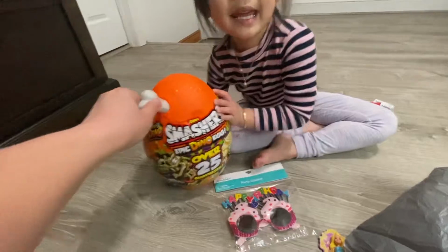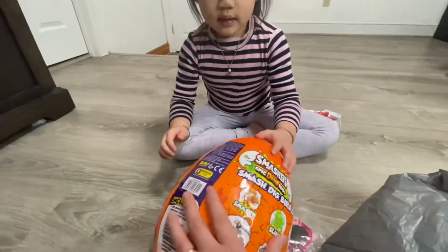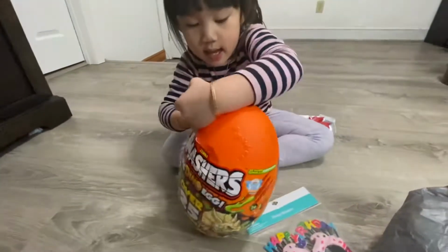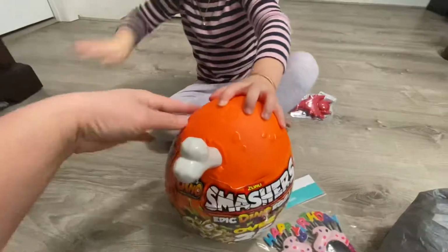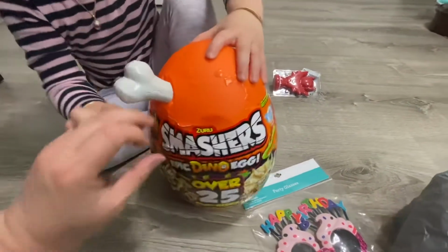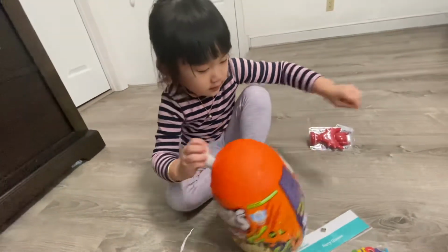Open it. This is giant smasher egg. Let's see, open it. Open it right here. Yeah, I help you. Let me help you. Okay, just open it. There you go. Piece by piece.